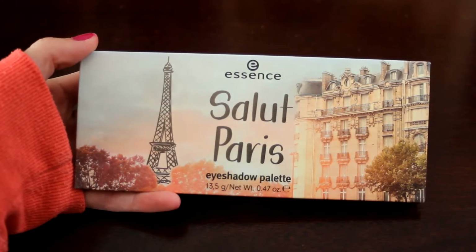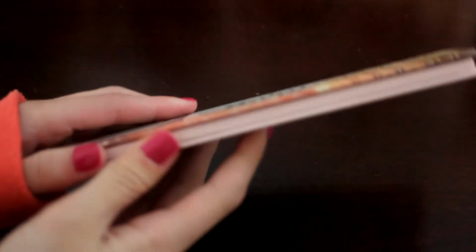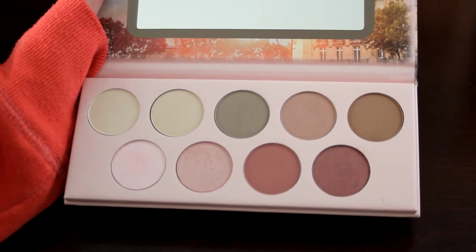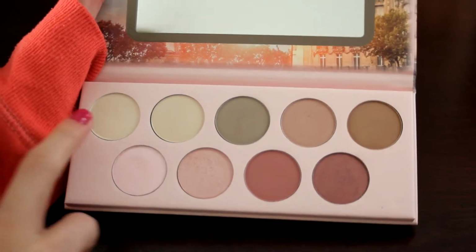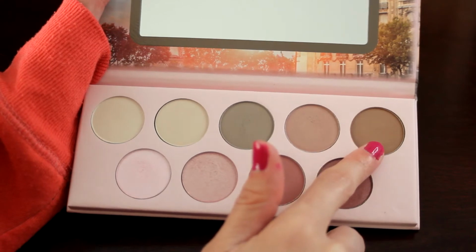Alright, next at number 33 we have my Essence Salute Paris palette. And this one is super cute, and I really expected to like this palette, but the shades in here were pretty underwhelming. These two look basically identical. This one doesn't show up at all on the eye.